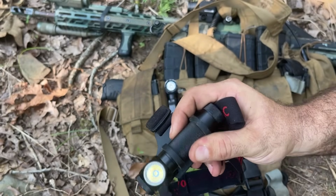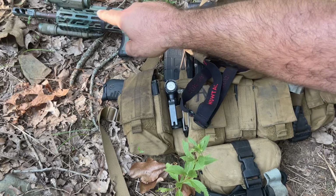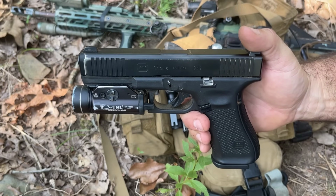And I like the lights that have dual fuel options, because I find a lot of the times, especially when we're doing rescue stuff with Caleb House, that all of the lights, everything that has batteries in it that should be good to go, all of a sudden isn't. And so I've standardized as much as I can all of my stuff to run on CR123s. This headlamp, 123s. This light, 123s. That PEQ-15, 123s. That white light illuminator, 123s. This TLR1 HL weapons light, 123s.